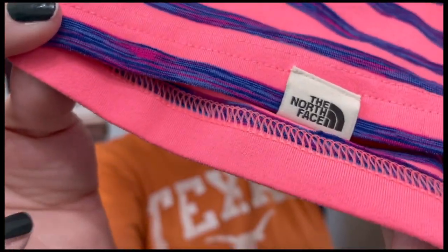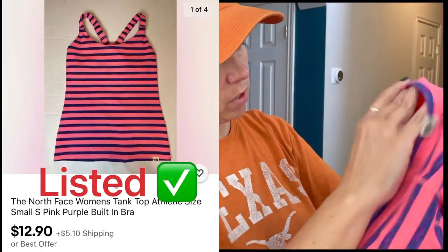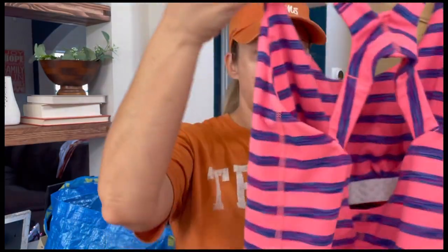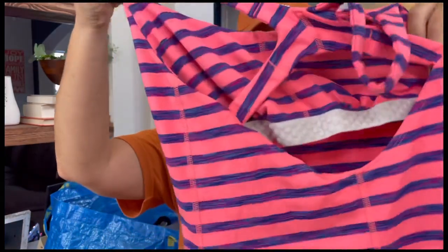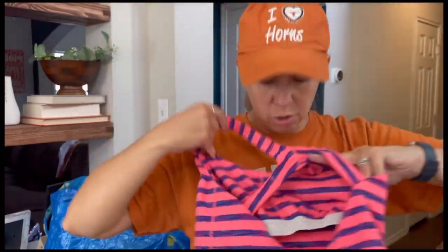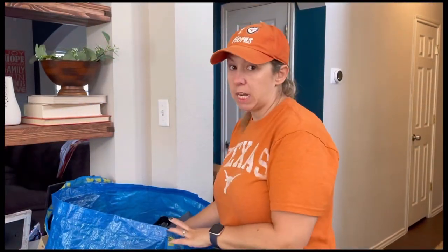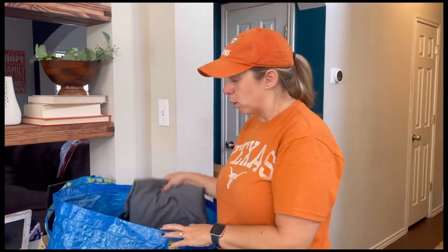Yep. And it's in really good shape. It is a size small. Crisscross in the back, built crisscross in, applesauce. Built-in bra top. Good shape. So, you know, in January when we're all wanting to shed some pounds.